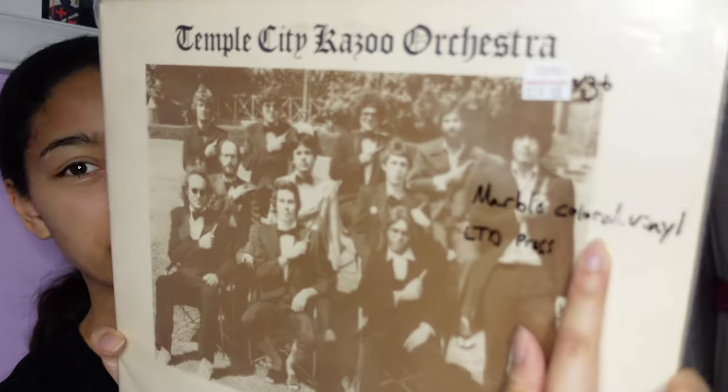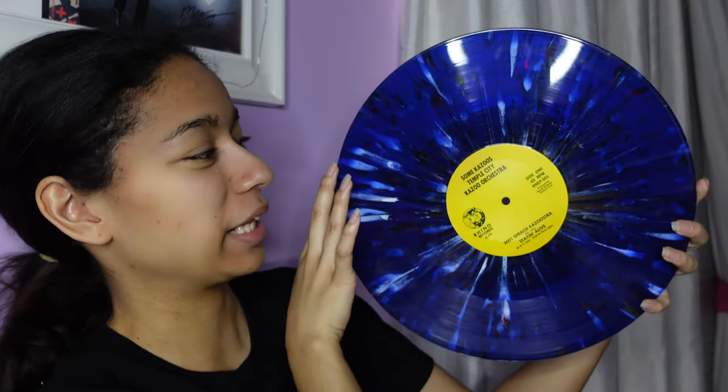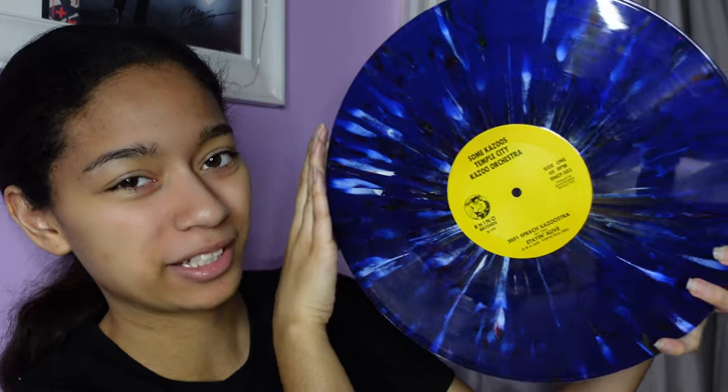I don't know if this was from the record store or the owner of the collection, but this does have written on here. It is marbled. So let's take a look at that. This one is such a really pretty pressing. I really like splatter, and I think the blue and white specs look really cool. There's a little bit of green in it as well.